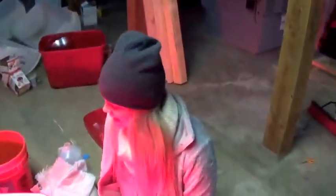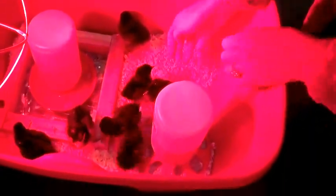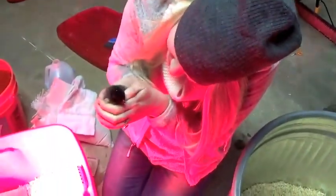I'm a little nervous about picking them up. I haven't picked one up yet. Oh, just pick them up. They're super cute. Okay. Oh, it's all right. Hi. I'm gonna pick you up. And we're going up. Hi.